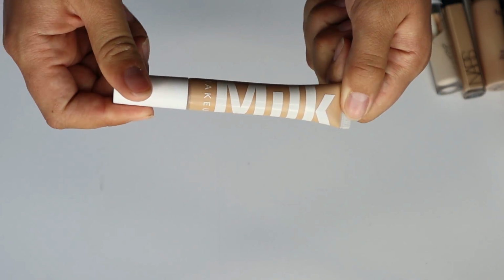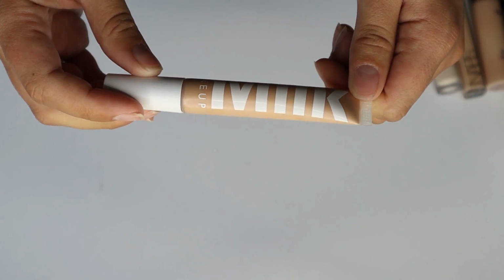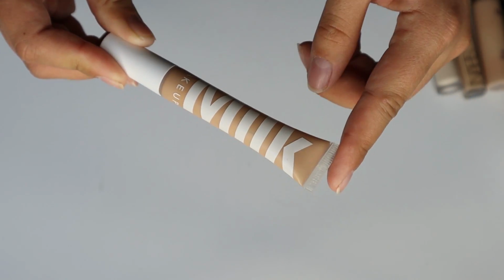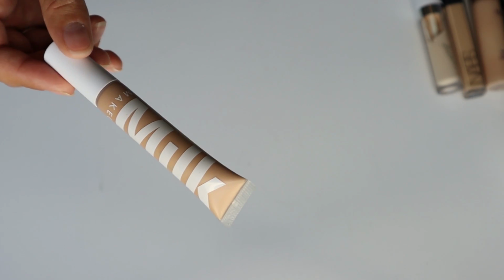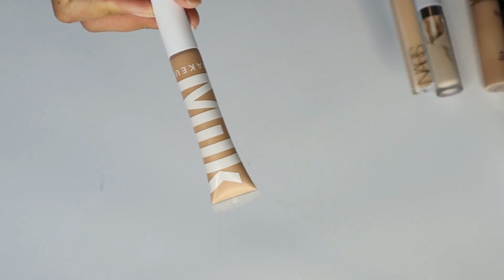And then finally, my very empty Milk Makeup Flex Concealer. I am going to be keeping this because I'm almost empty. It's almost empty, but this is one of my all-time favorite concealers. Really close to the NARS Radiant Creamy Concealer.